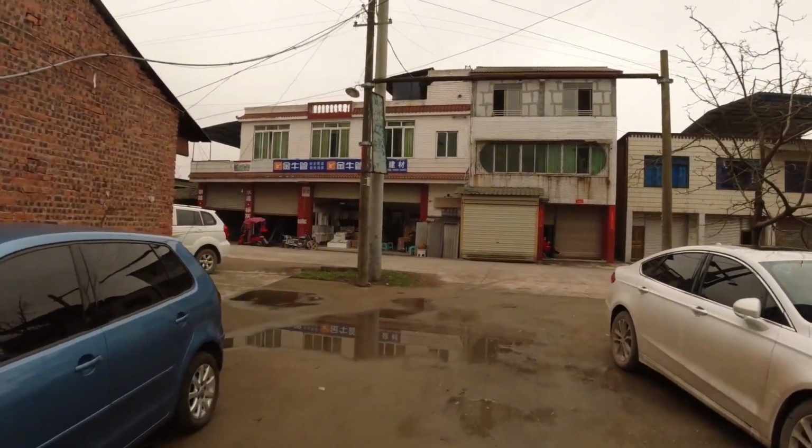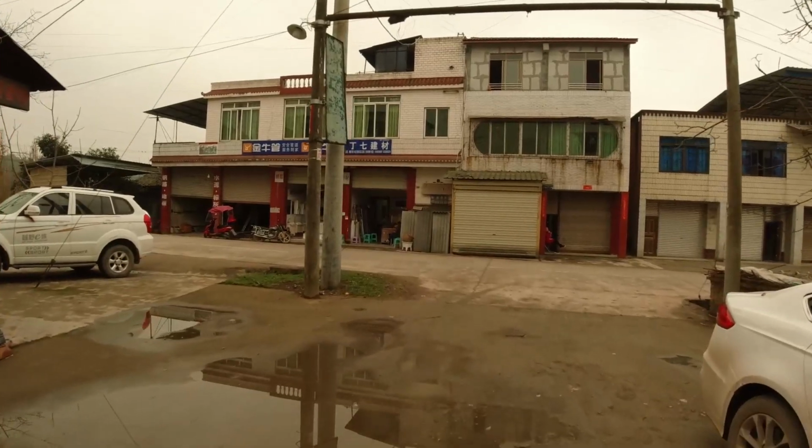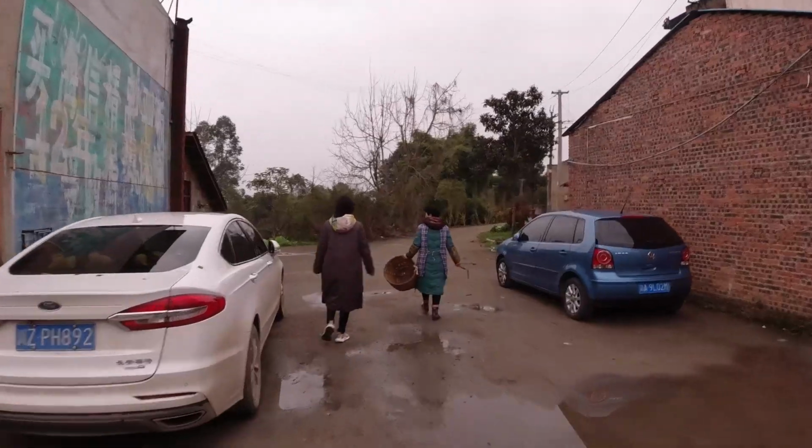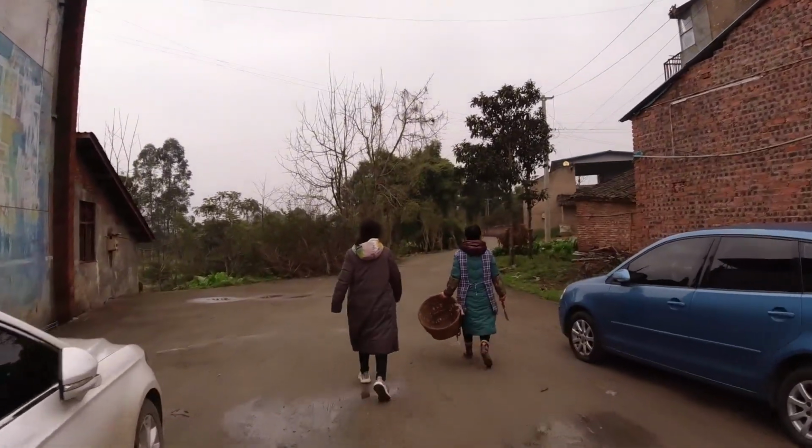Now we're back home. Arrived back. Here is Fatima's mother going to get some vegetables for dinner.